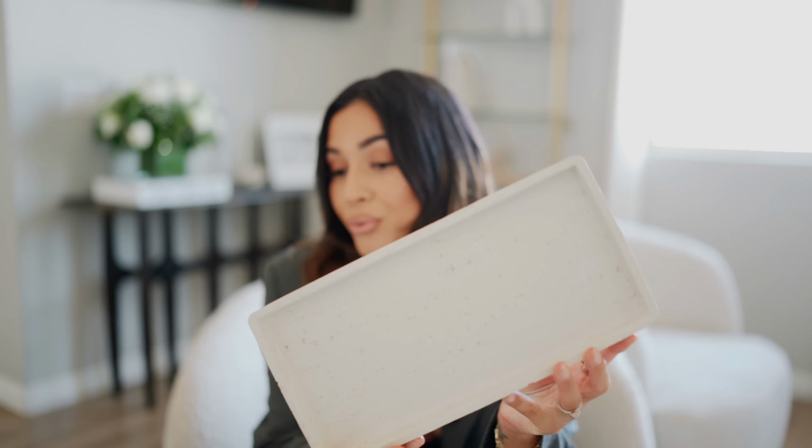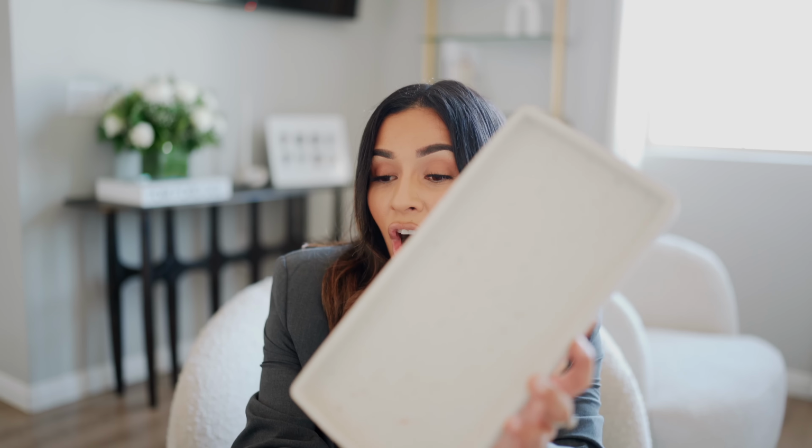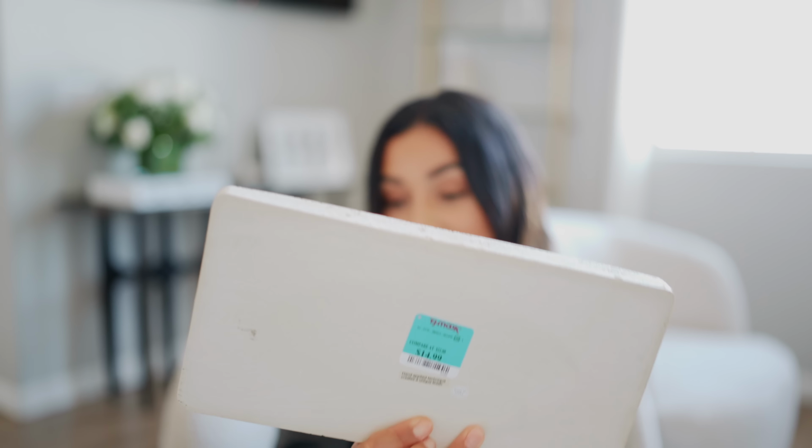So here it is. This is the first piece. It is a bathroom tray. Do you guys see that? How many of you guys remember me showing this? I wanna say a few months ago, a set that Target came out with that was very, very similar, but it was a lot more expensive. This one, for being TJ Maxx, the quality is amazing. And you guys know that I always love picking up pieces that are dupes of high-end stores. I feel that I could find this at CB2 for way more. And I got the tray for only $14.99 at TJ Maxx.